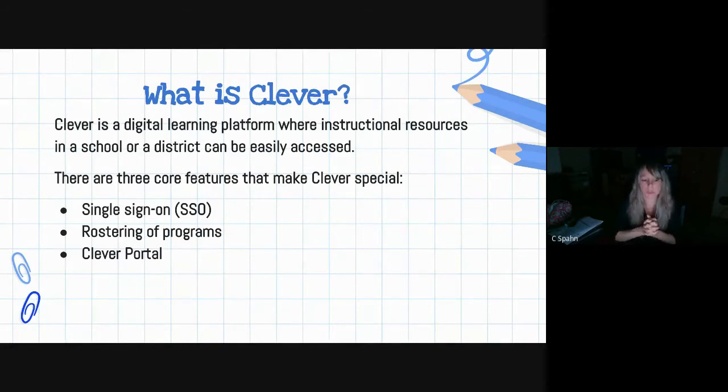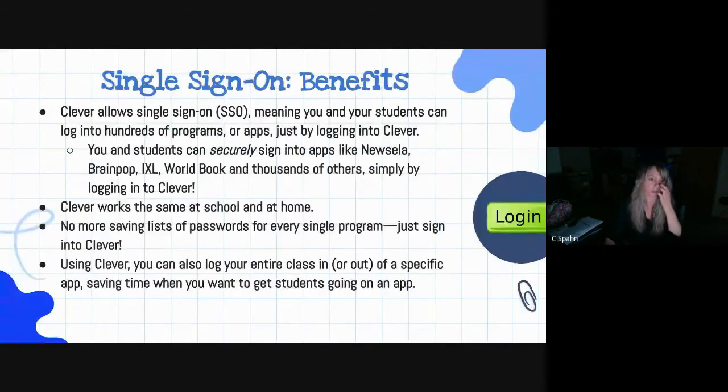And then, of course, there's a really nice interface portal that students and teachers have access to, and it's very visual. I think for the kids, they like visual. I know I like visual much better. They're just able to click on icons or pictures of programs instead of having to type in email, website addresses, and enter the usernames and passwords. This just goes over what I pretty much just said.